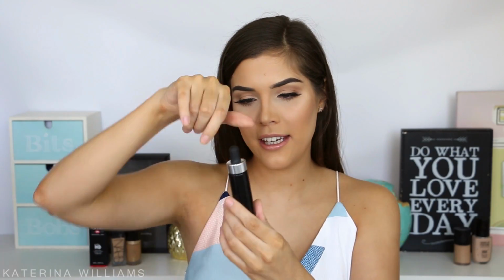Then we have the CoverFX Custom Cover Drops in G40. I bought this because Lauren Curtis uses it all the time. YouTube makes me buy a lot of stuff. I haven't actually used it yet, but it does look pretty amazing, so I'm definitely keeping this. Need to try it out. It was also quite expensive.